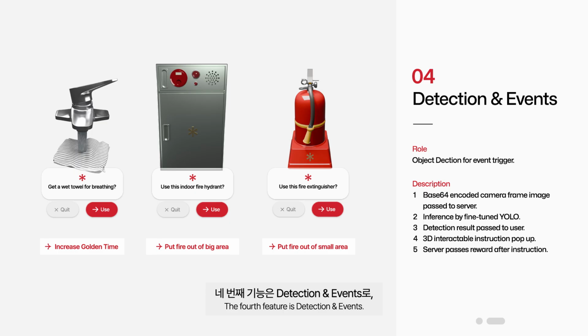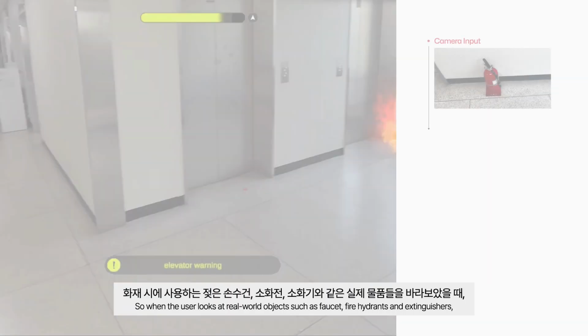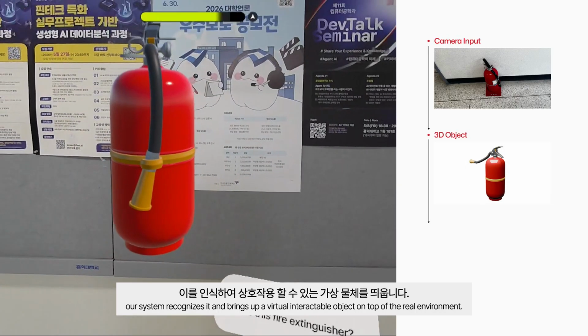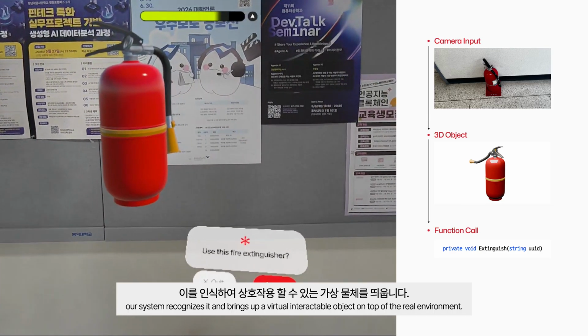The fourth feature is detection and events. This feature detects the fire-related objects the user is looking at during the fire drill and allows the user to interact with those objects in the mixed reality environment. So when the user looks at real-world objects such as faucets, fire hydrants, and extinguishers, our system recognizes it and brings up a virtual interactable object on top of the real environment.